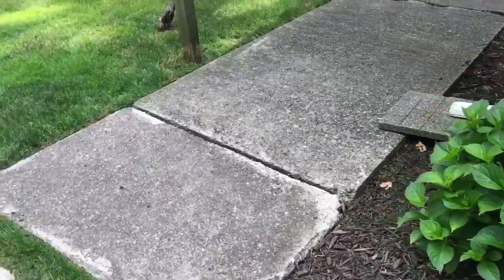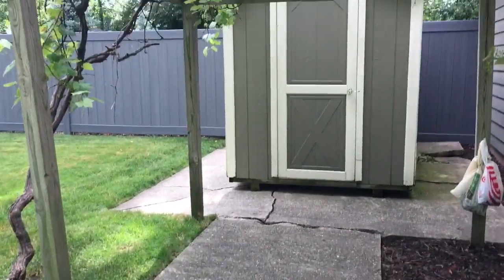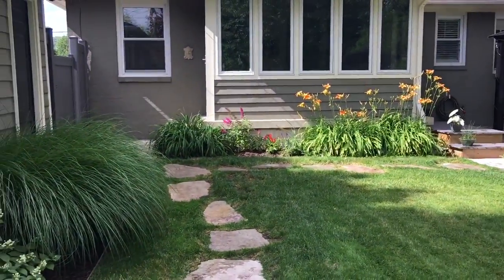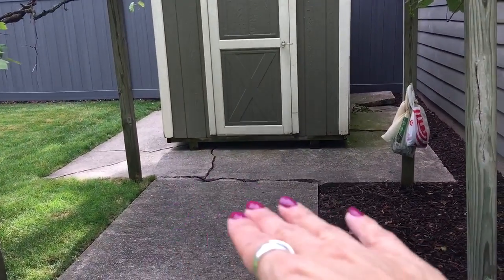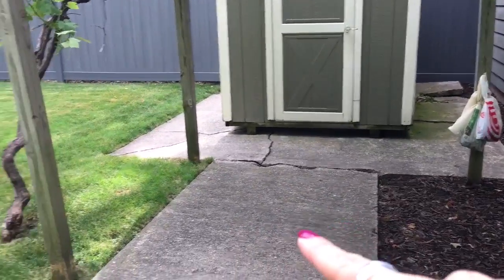Back here is the older part of the back of the garage. We have not redone this yet. We do have a little shed here that matches the house. This is the back right there that you can see the house. And so we're probably going to redo this whole area within the next year or two and get all of this taken out and maybe bump out the garage. So that's in future plans.